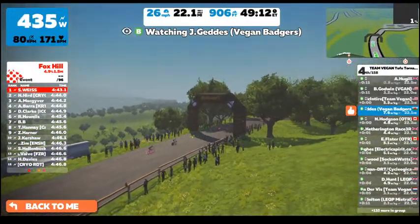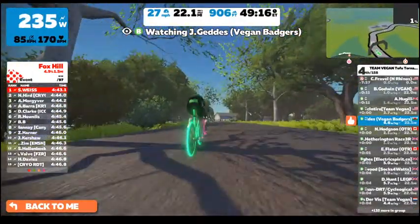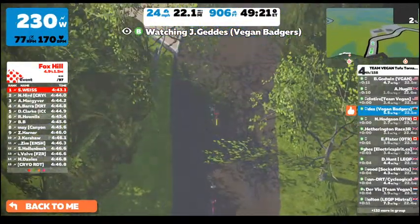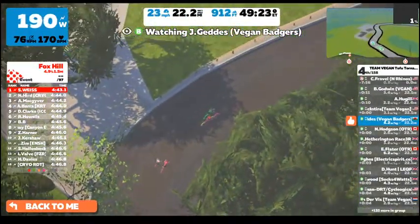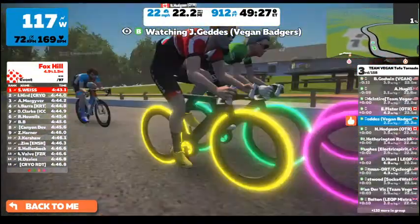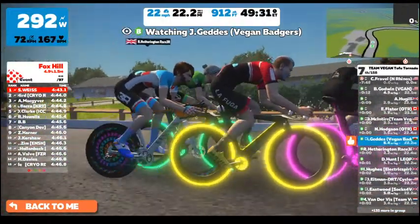And Alan Hugo, I'm just trying to see where he is. He's currently riding in 4th in the individual GC. He's off the front with about 10 seconds. So he's going to need another 23 seconds to catch up to Ross Hetherington, but every chance of doing it with the gap that he's already got and maybe extending that on the next hill.